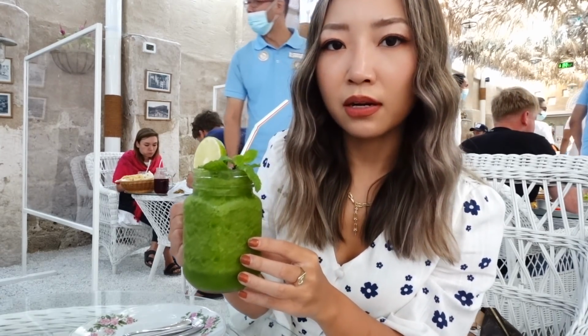This is my lime and mint, one of their special drinks. Tastes pretty good.